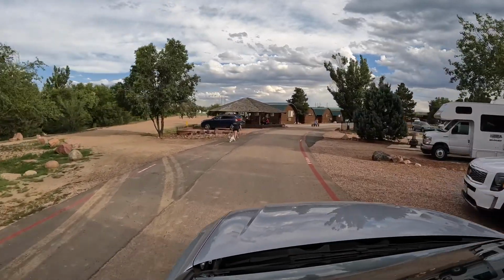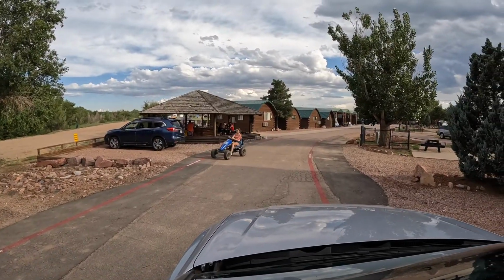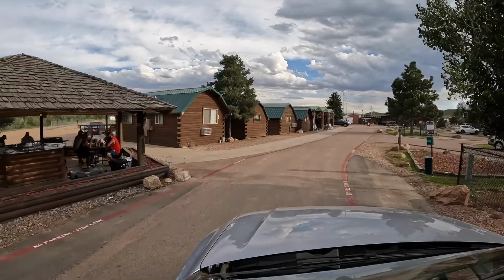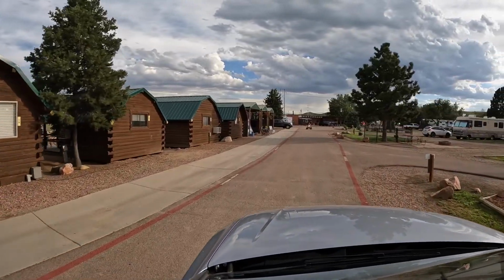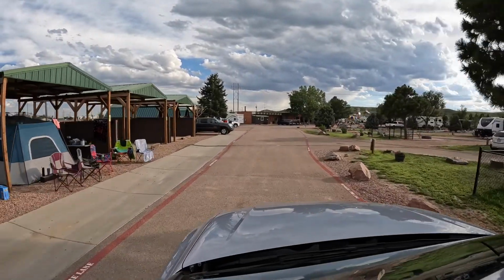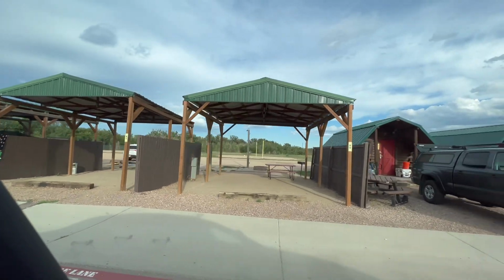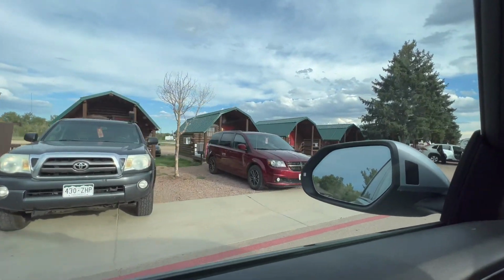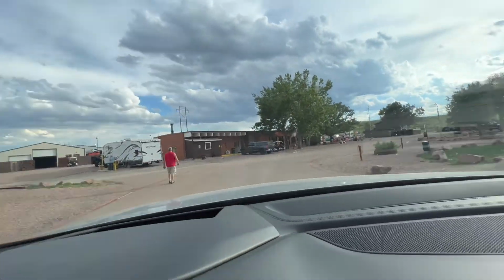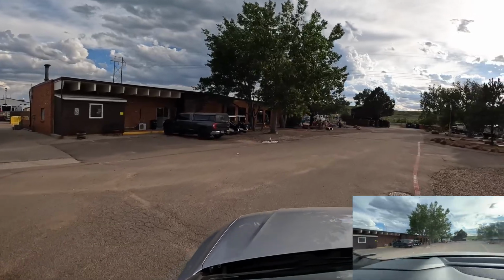You also have a dog area that goes further out that way. More cabins here on the left-hand side, and some kids running around. These are like tent areas, I guess, over here. Some tent areas over here, and then you can see a volleyball net down that side, and more cabins along the side here. Okay, over here is the laundry room, or the laundry area, right there.